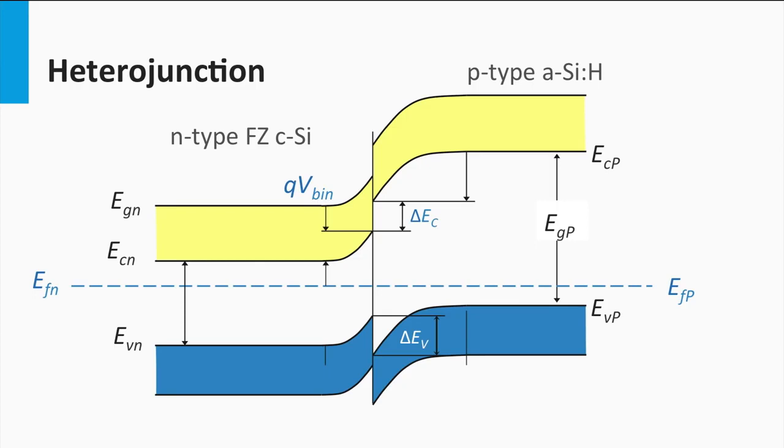One is again an n-type float zone monocrystalline silicon wafer. The other material is hydrogenated amorphous silicon. This is a silicon material in which the atoms are not ordered in a crystalline lattice, but in a disordered lattice. Next week, I will come back to this material when we are discussing thin film technologies.